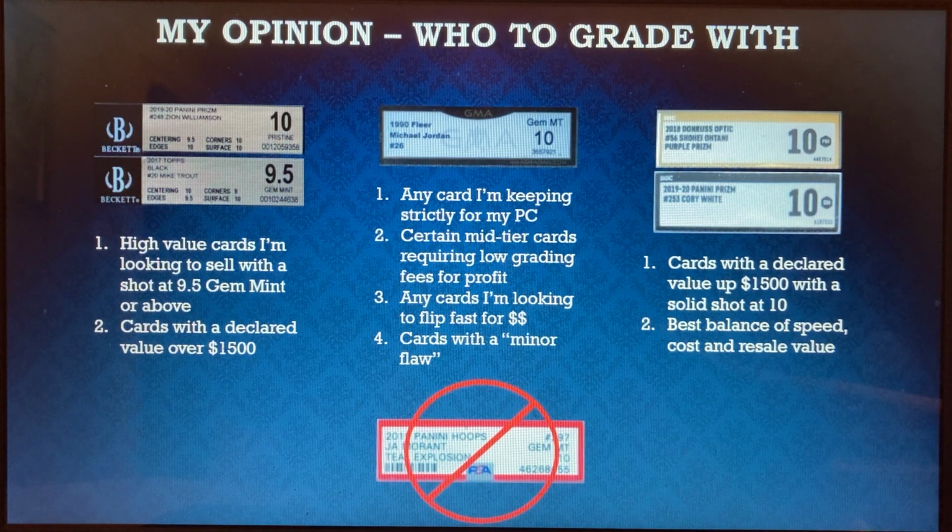Cards with a declared value up to $1,500 with a solid shot at a 10, I'm going to send to SGC, and I'll tell you right now, honest opinion, the best balance of speed, cost, and resale value, I think SGC is where it's at right now. Approaching PSA levels, they get a pretty quick turnaround time. You're talking 20 days for their $10 fee. That's pretty good. It's not GMA good, but it's certainly better than PSA. So if you're looking for the best all around, I truly believe SGC is where it's at right now.